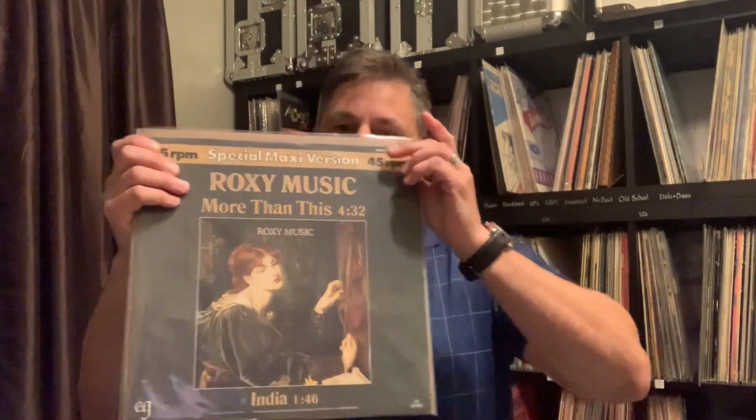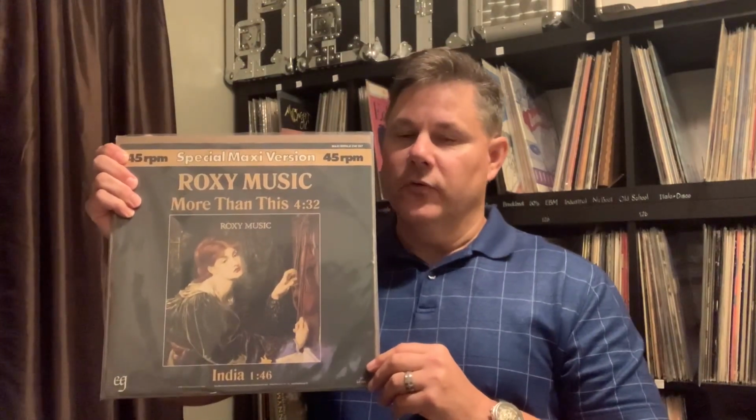Roxy Music, More Than This, German import, 1982. The reason I brought this up is a shout out to Classic Vinyl Collectibles, my friend who shows a lot of videos in the same categories that I do, plus he has a lot of Italo disco. He told me, Classic Jam, you're going to finally get this record one day. And I couldn't believe it popped up.